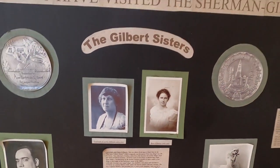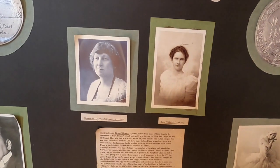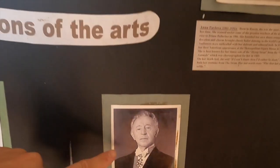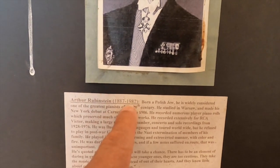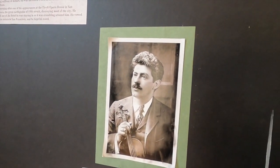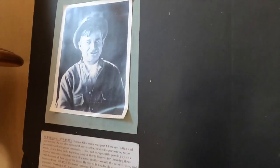So she's seen the pictures of them in their house, which we will go look at. How fun. And then they follow her. Look at this guy. That looks like he should be an actor. Oh, he's got medals and stuff. That's Arthur Rubinstein. Oh, he's a pianist. 1875 to 1982. Oh, look at him. One of the greatest pianists of the 20th century. Wow. Look at how many badges he has.